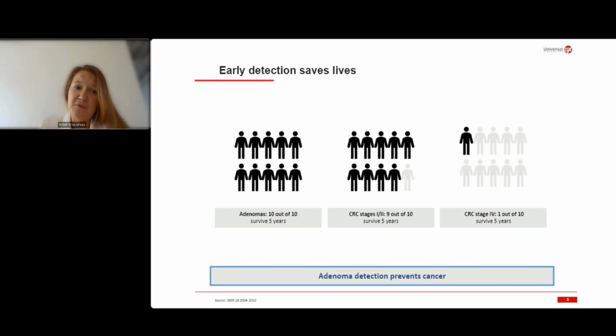Furthermore, in some cancers, and colorectal cancer is a really good example, there is a precancerous stage. So when detected in that early stage, the cancer can be prevented. This is the case with adenoma detection, where sending patients with adenomas into colonoscopy would prevent the cancer development overall.